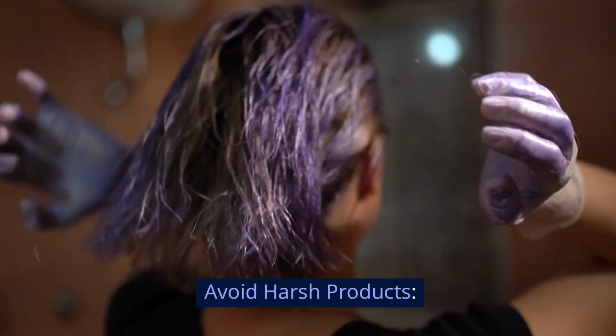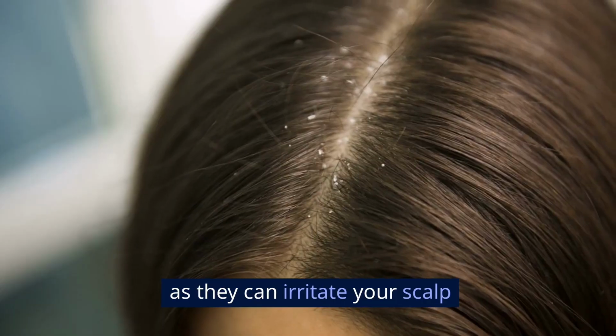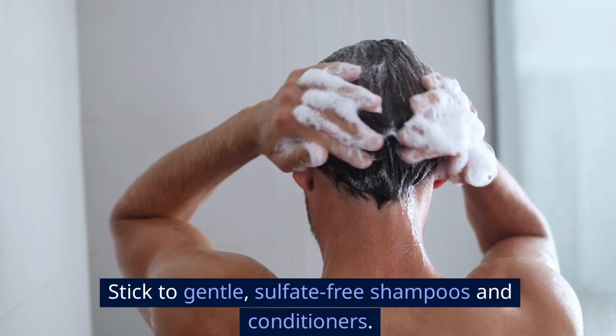Avoid harsh products. Be mindful of hair products that contain alcohol or other harsh chemicals, as they can irritate your scalp and make dandruff worse. Stick to gentle, sulfate-free shampoos and conditioners.